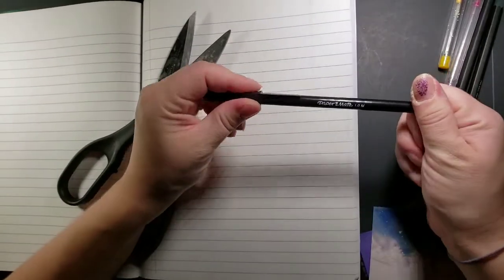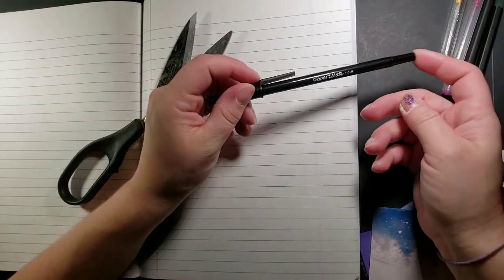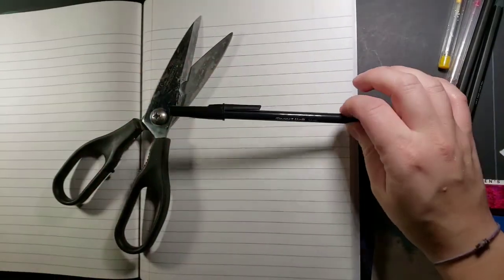I use these at work all the time. These are one of my favorite quick go-to pens. I like to doodle with these a lot. I like these pens a lot.